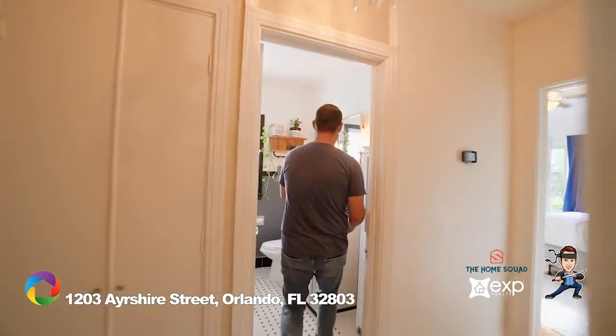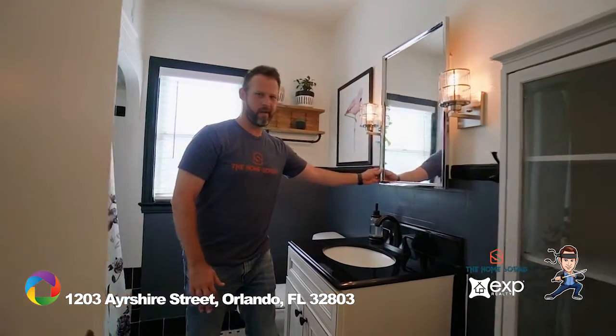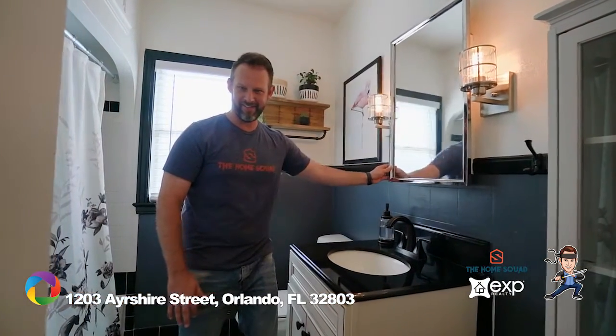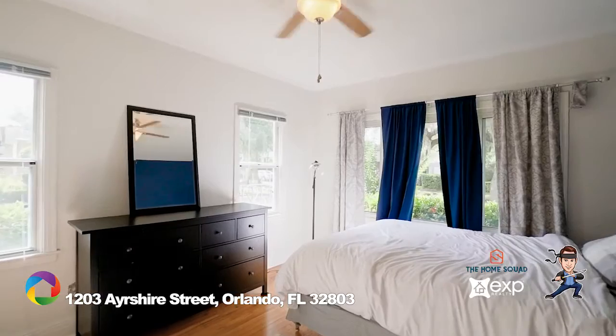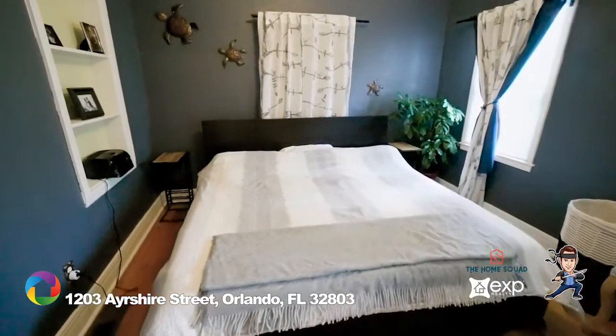The bathroom has a brand new vanity and new light fixtures, and I love that the owners kept the original medicine cabinet to keep all of its character. Both bedrooms are a good size and have a lot of closet space, which is actually made from the original cedar wood.